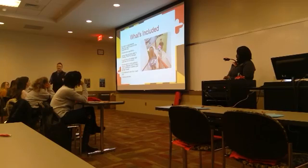Everything is included. From the furnishings, everything is furnished inside the apartment. The only thing that you need to bring is a shower curtain and sheets for your bed, pots and pans, and those sorts of things. All electricity is included, water, the campus internet system as well, along with the campus cable as well.